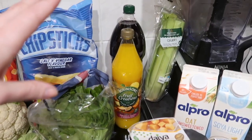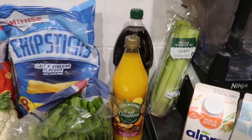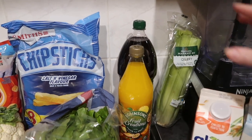Might as well finish back here. I'm scared I miss stuff out because there's so much laid out. Celery, again, lasagna. Hate celery, but it's good to bulk things out in recipes.